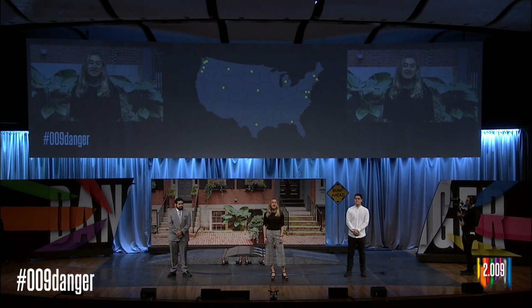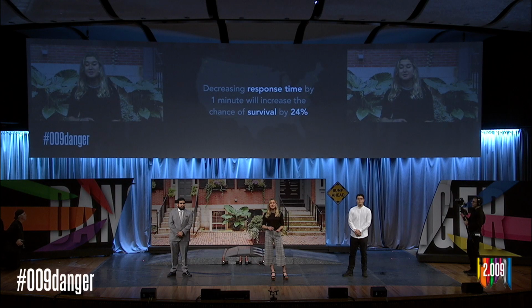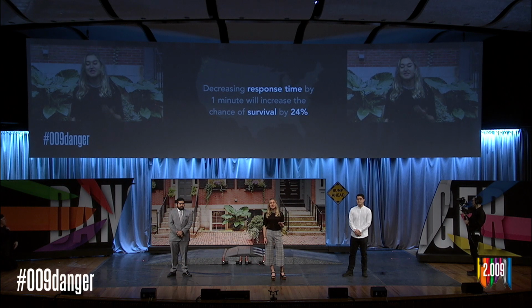However, cities are often unable to install speed bumps because they want to make sure that emergency services can have fast response times. A single minute in response time can make the difference between life and death for a patient in critical conditions. For a cardiac arrest patient, decreasing the response time by a single minute will increase the chance of survival by 24%.